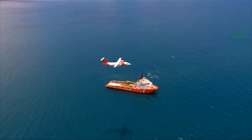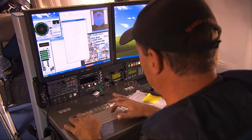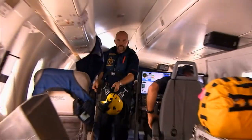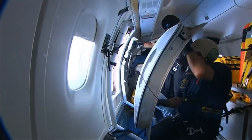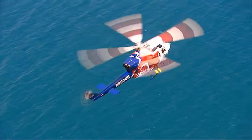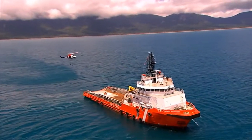REEFVTS plays an important role in incident response. They alert and provide relevant information to the emergency response teams by monitoring the situation and communicating with the ships involved. The operator may alert other vessels in the area and provide further information if they believe a danger exists to them during their transit.